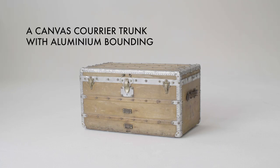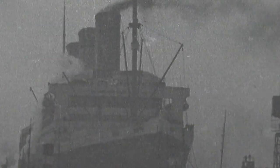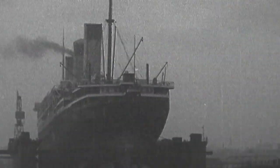Here we have an example of an early Louis Vuitton flat top trunk. During the Age of Exploration, when journeys set off to the Far East and Africa and Asia, Louis Vuitton was able to use new materials, such as aluminum, in order to enable his trunks to be waterproof and airtight as well.